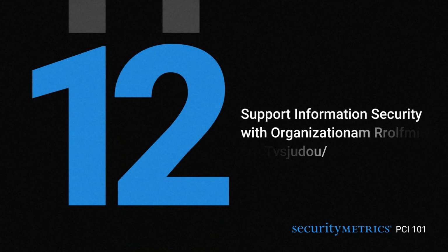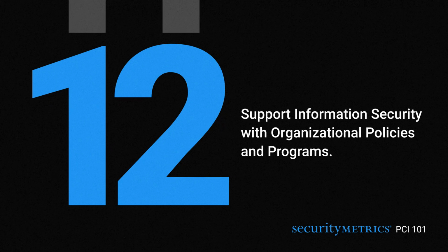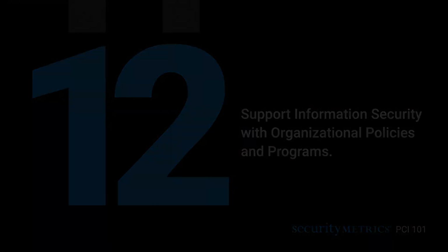Requirement 12, support information security with organizational policies and programs. The final PCI requirement is about your organization's security policies and procedures. Businesses need security policies and programs to be physically documented and implemented. Policies should be easily accessible to all employees. Thoroughly documented security policies and procedures help forensic investigators see what security measures your company has in place and demonstrates your company's proactive approach to security.